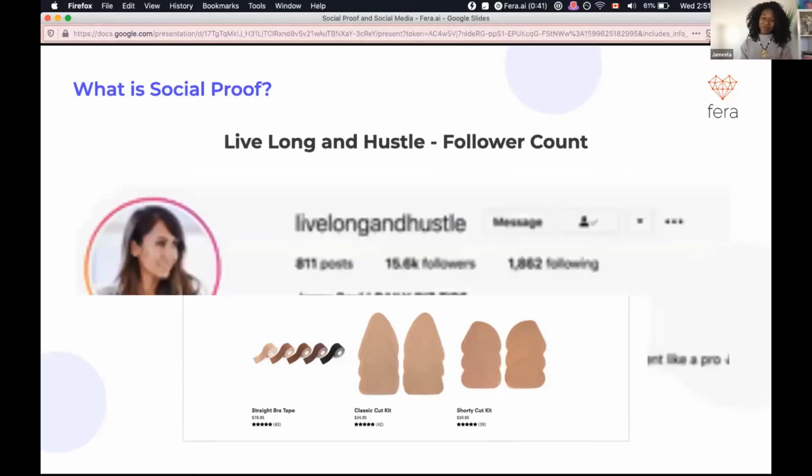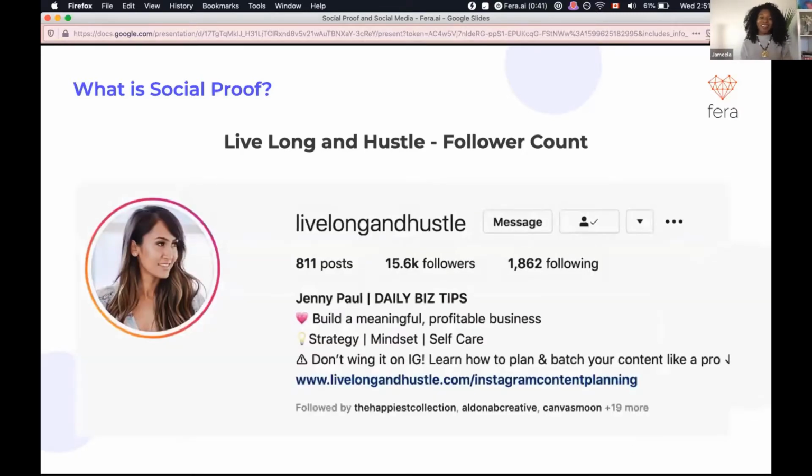And then because we're talking about social media, another form of social proof is your follower count. So how many people are following you? This really helps because usually, even for me, if I see that somebody has 200 followers, I'm like, I don't know if I really want to follow them. But if they have 15,000, then I say, oh, lots of other people want to follow them, so maybe I'll follow them too. This is my friend Jenny.